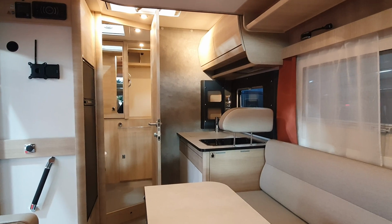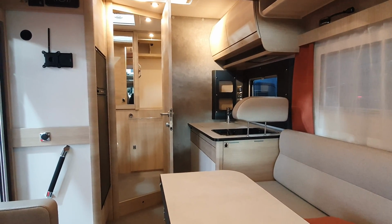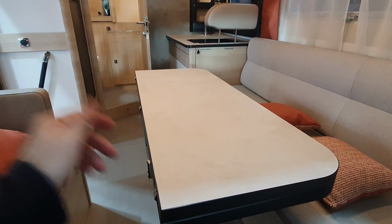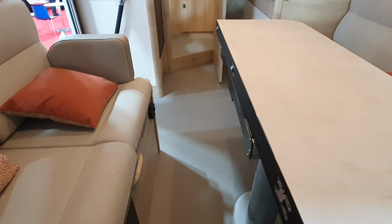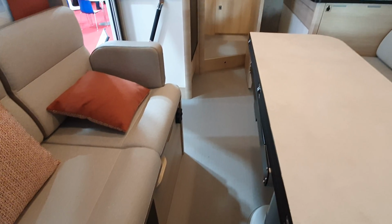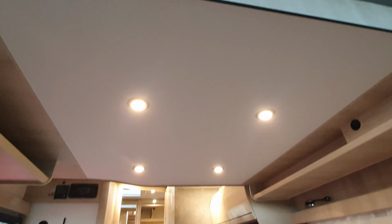Of course, you could have it changed maybe for seating just 2 people. I like the size of the table. I think that's great. Obviously, if it were a forward-facing bench, then you couldn't actually have it. But I think, okay, at this price level, I would like to see a double floor, and a double floor isn't really practical because of the bed being up there.